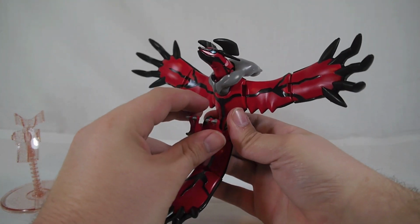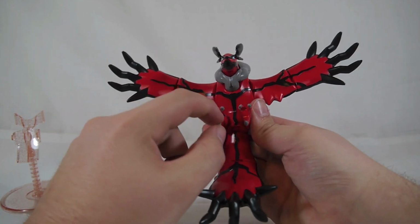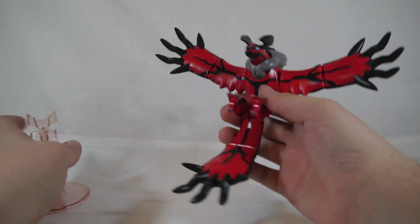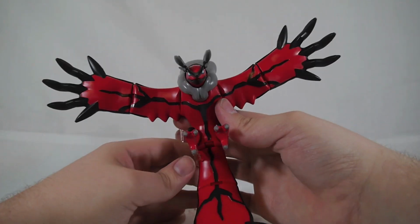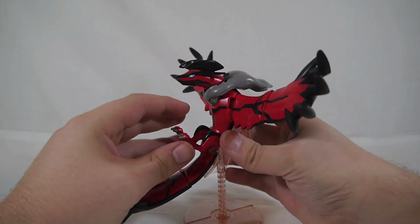And the back here, all these gray pieces are stickers. But like I said, the legendary kits' stickers are usually pretty solid. There's also a sticker covering the red pieces here, otherwise you have gray feet, which is inaccurate. So try to keep those stickers on. They're kind of a pain to get on, those leg stickers. I really don't like those.